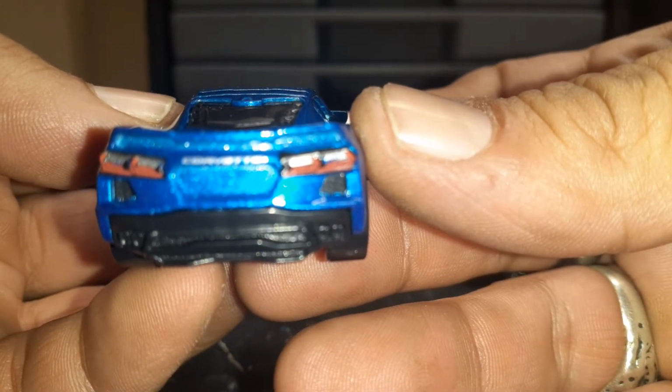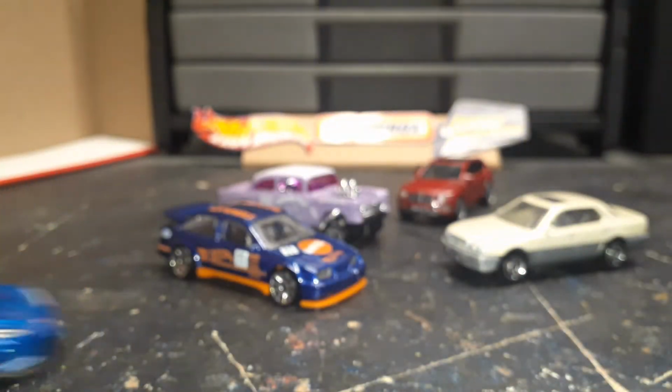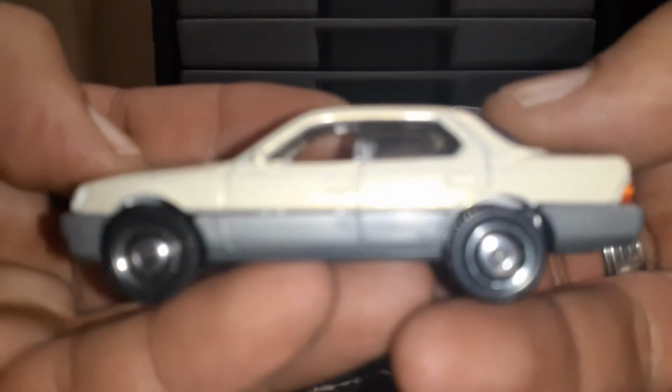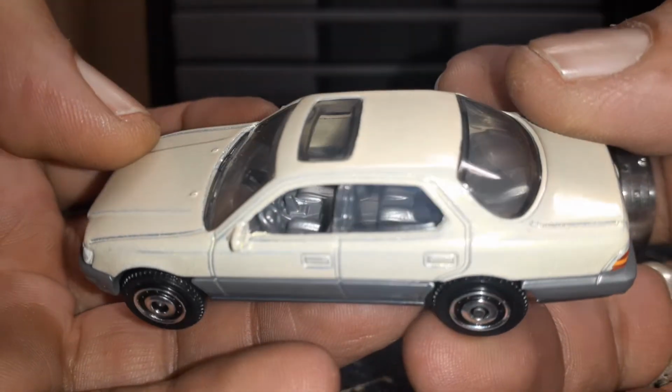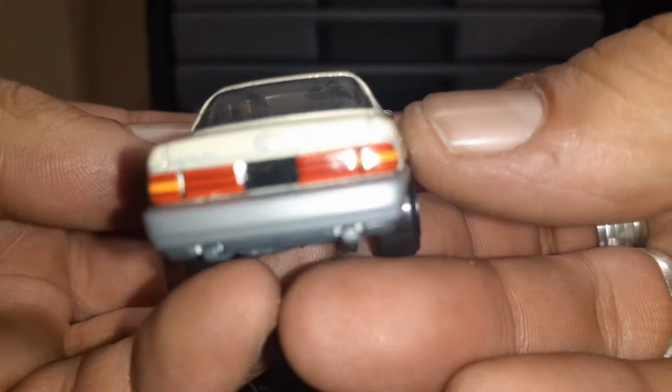Only details are tampered rear lights, no license plate on this one. Beautiful paint job though. Does it roll? Of course. Man, Lexus LS400, how cool is this? Man, I love just the stock look of this little thing, man. How cool is this? I remember this growing up.